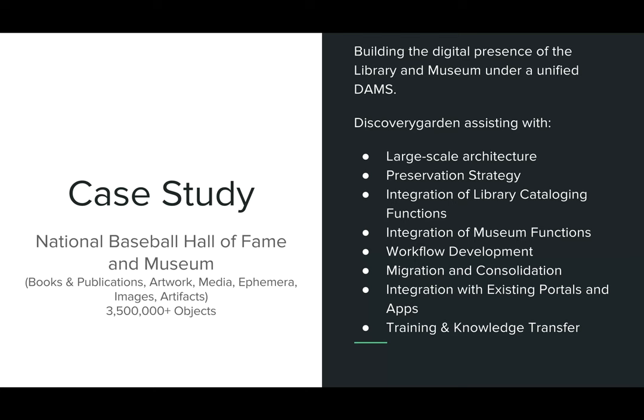So initially, this was going to be a very big repository. They have a lot of books, publications, media, ephemera, artwork. There's a tremendous amount of artifacts. It's one of the richest sets of things to be cataloged that I've ever seen. And it is a project of scale. We were definitely starting big with an initial development goal of hitting 3.5 million objects at the start. That will scale considerably over the next 3 to 5 years as the digitization initiatives continue.